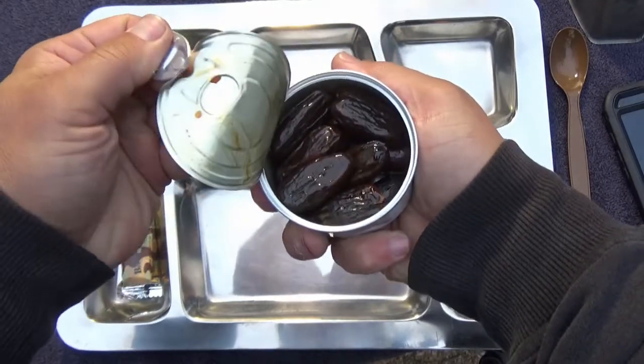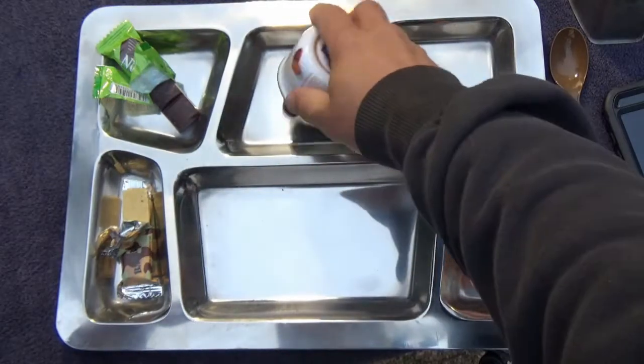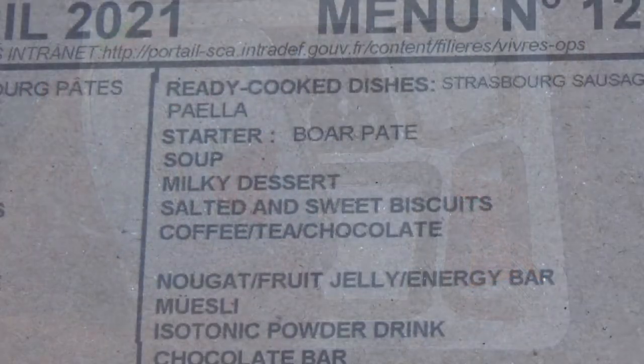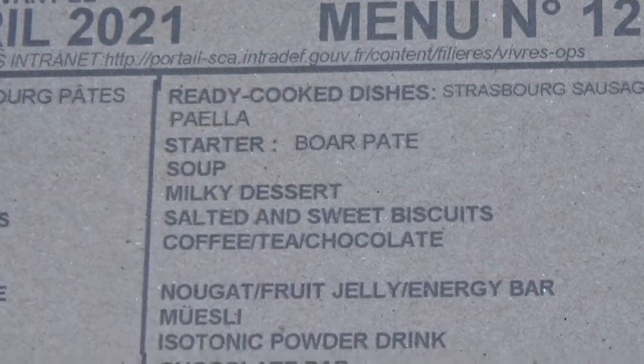Ooh, oh, ha! I was completely thinking that was going to be something else. I actually thought this was a picture of a strawberry, but yeah, in retrospect, it's totally a date. Okay, so just so I'm not losing my mind, it does say milky dessert right on the package. It doesn't say anything about dates.